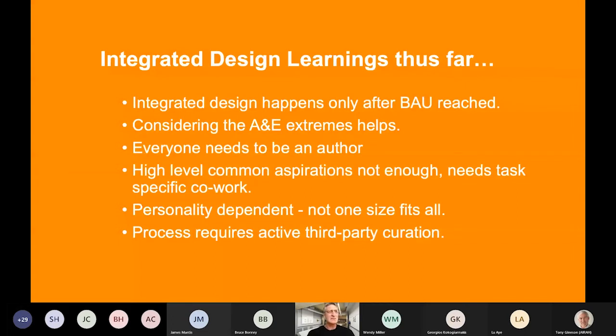And then those last couple, it's not a one size fits all. So personalities are a big thing through the process, both architectural and engineering personalities. And it really benefits from having third party curation through the process. So having someone who can actually step outside of the design and see what's going on in a big picture sort of way. And the way that happens in the design studios is that we have studio tutors who take on that third party curation role.